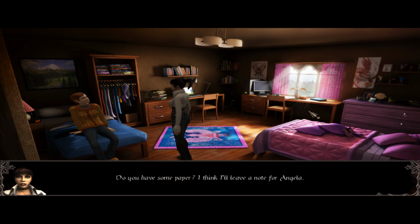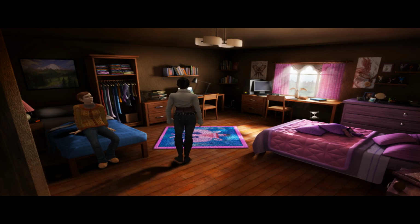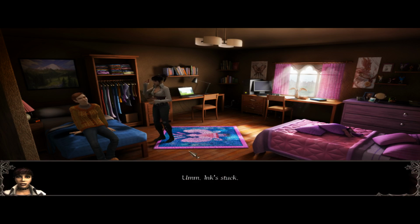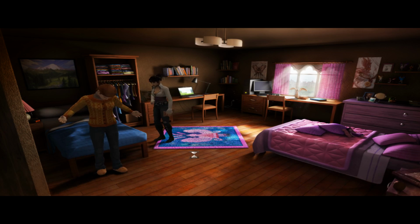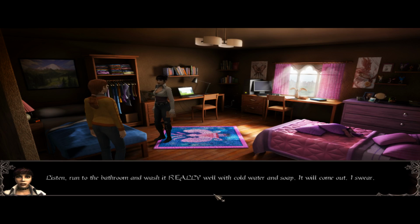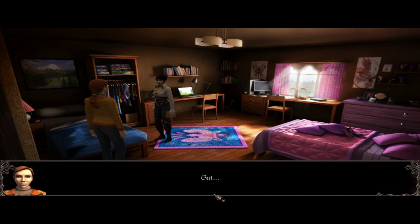Do you have some paper? I think I'll leave a note for Angela. Sure. Sorry, can I borrow a pen? By the way, I love your bedspread too. Do you? Yeah, she does. That's why she totally has different type of clothes than you do, and all of a sudden she likes everything you like. That makes no sense, but never mind. Ink stuck. Oh, crap. I am so sorry. My sweater! Listen, run to the bathroom and wash it really well with cold water and soap. It will come out, I swear. But... Hurry, before it sets.